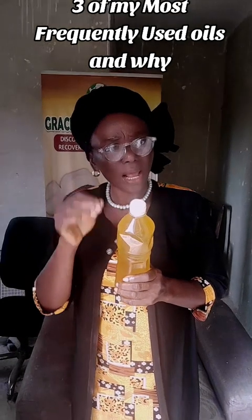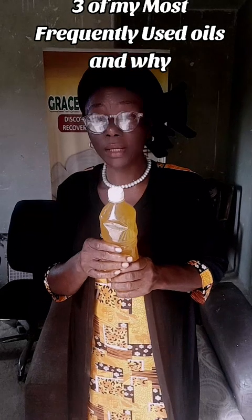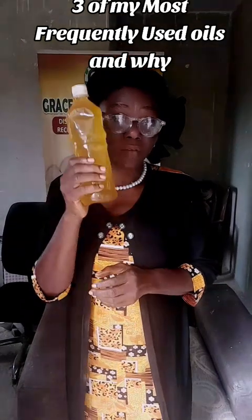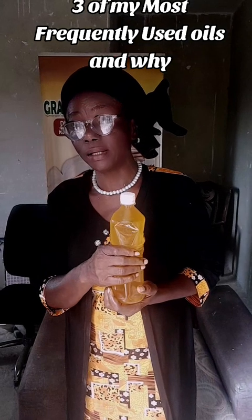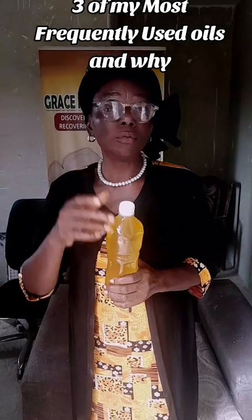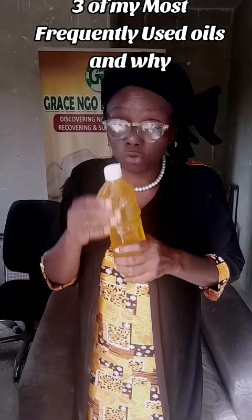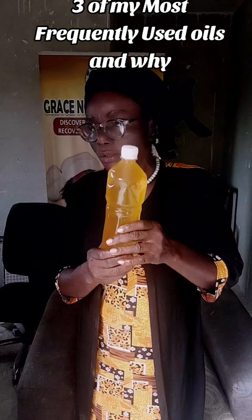And guess one of the reasons why I've stuck to this oil for so many years is because of the vitamin E content. A lot of you are taking vitamin E capsules and supplements, but I do not suggest that. This is one of the very rich sources of vitamin E, a powerful antioxidant to support your heart health, your skin, your hair, and your eyes. It helps your body ward off diseases and resist infections. I use it in cooking. You can use it to cook your soup, your stews, or whatever requires oil and fat.